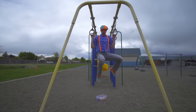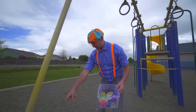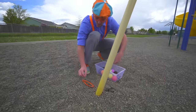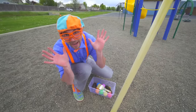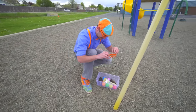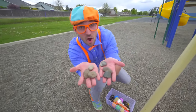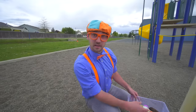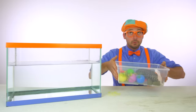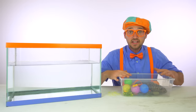Whoa. Okay. Wait a second. Look. Some orange Blippi glasses. Hello. Hello. Okay. Oh, and I bet you know what these are. Yeah, these are rocks. Yeah, and I bet you could guess pretty easy if they're gonna sink or float. But let's go see. Gathering all these items with you.